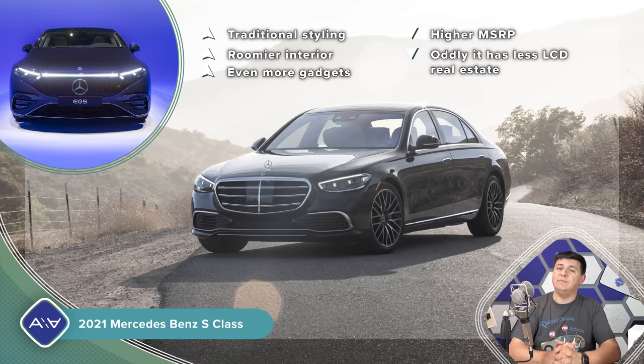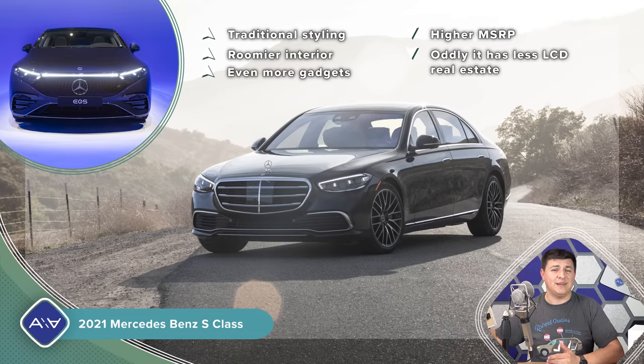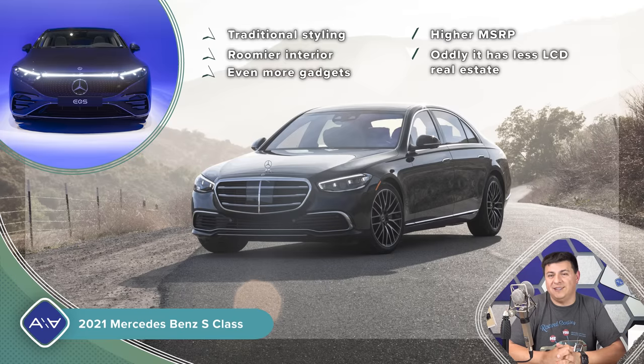Now, that is, of course, at the moment, and there are going to be AMG versions of the EQS that will take it up to that next tier in terms of price tag, so expect at some point in the future to have a $180,000, $190,000, perhaps even $200,000 EQS, but at the moment, the EQS 580 seems like a pretty good deal as far as a full-size luxury sedan goes.